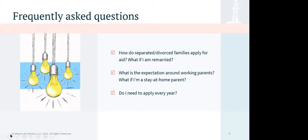We already talked about remarried folks, that you would have them on your application as you are completing the form. What is the expectation around working parents? What if I'm a stay-at-home parent? So the expectation is that both parents work and contribute to the tuition of their children. However, if a family has chosen to have one parent stay at home, no one's suggesting that you're not allowed to do that, but we will typically add income to that non-working spouse that was not actually earned, but we just put it in as a placeholder. And it's usually to the tune of what minimum wage would be for that year.